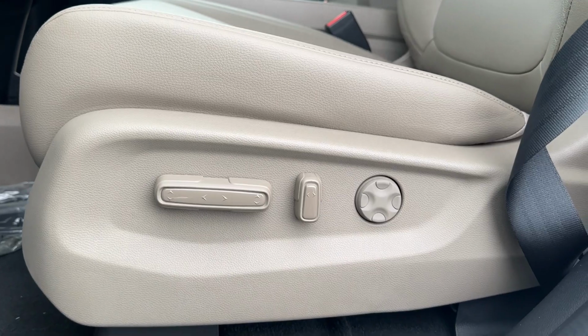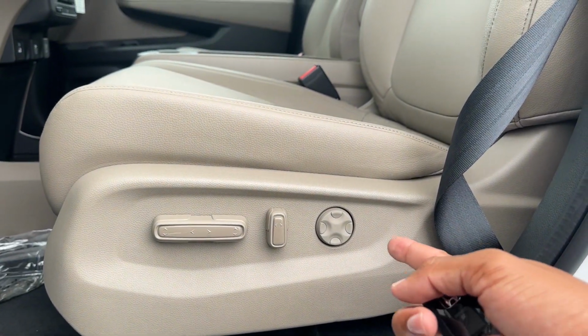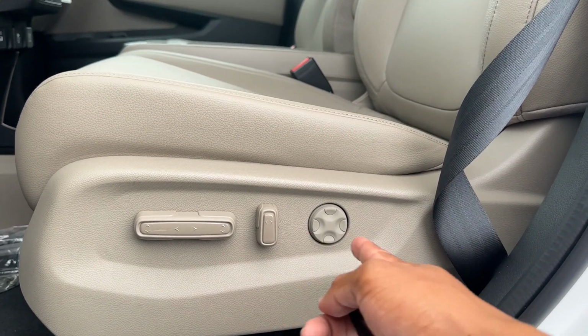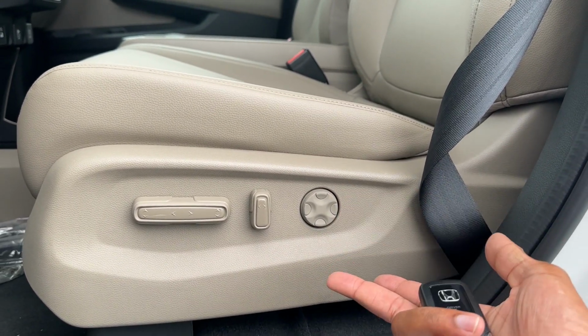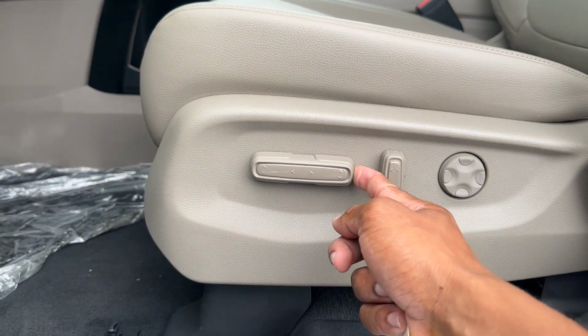So it is power on the driver's seat on the Touring, and you have a 4-way lumbar. Some of the newer Hondas went from a 4-way lumbar to a 2-way in and out lumbar, not up and down. So it's cool that you still have that on the Odyssey. Your back piece can go forward and back. You can move the whole seat forward and back.